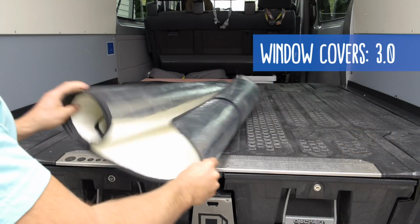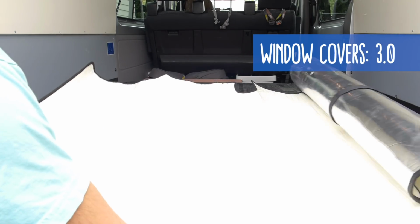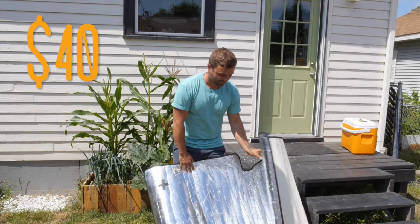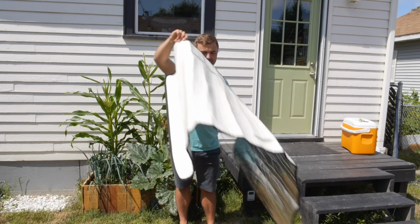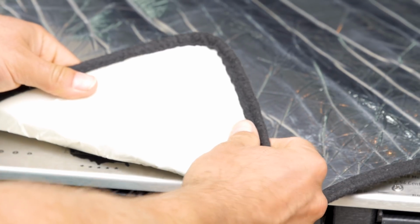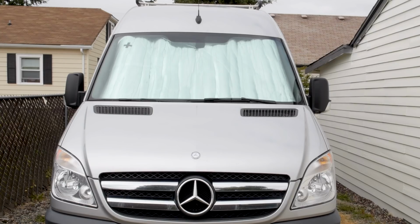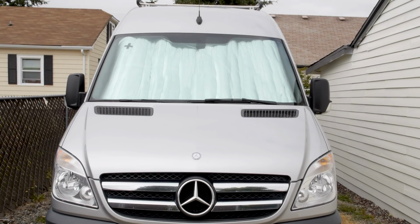Next up on my curtain escapades, I bought a cheap window screen off Amazon that's specifically tailored for Sprinter vans. This thing costs about $40, and the nice thing about it is it's relatively compact and fits the windshield nicely. It also has a little bit of padding to it, meaning that it insulates a little more than the fabric curtains, but in practice I found that it's still not that much.